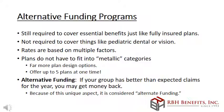Alternative funding health plans are still required to cover essential benefits, just like fully insured plans are. Things like 100% coverage for preventive care. They're not required to cover things like pediatric dental or vision. Rates are based on multiple factors, and we'll come back to that in a second. Plans do not have to fit into the metallic categories, which means you'll have far greater plan design options. Some carriers will even allow you to offer as many as 5 plans to your employees at one time. For alternative funding, if your group has better than expected claims for the year, you may get some money back. Because of this unique aspect, it is considered an alternative funding plan.